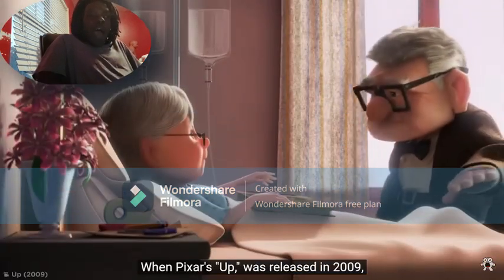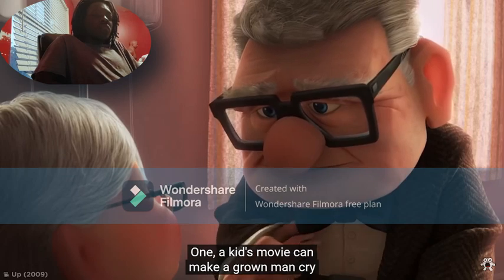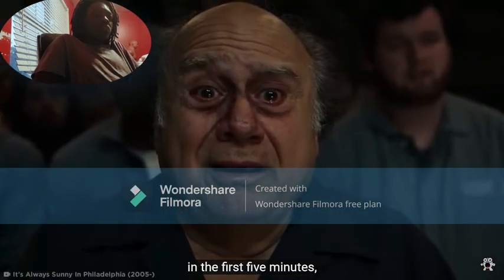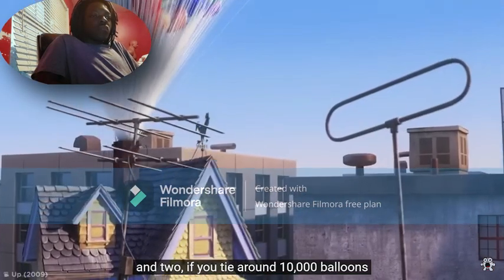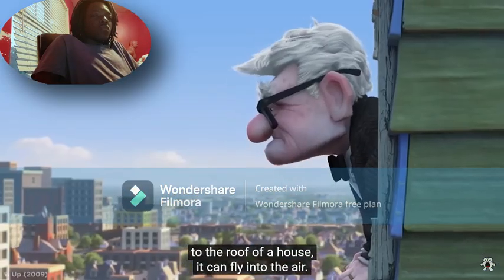Let's float from the bottom of the sea to the sky as we look at a cartoon house that's known for flying through the clouds. When Pixar's Up was released in 2009, it showed us two things. One, a kid's movie can make a grown man cry in the first 5 minutes. And two, if you tie around 10,000 balloons to the roof of a house, it can fly into the air.